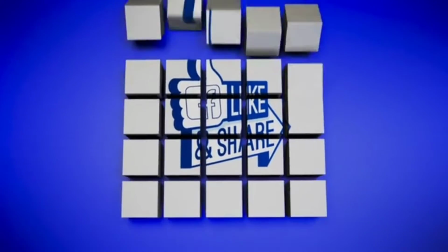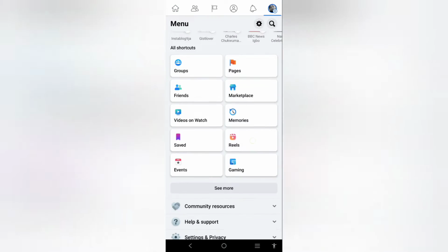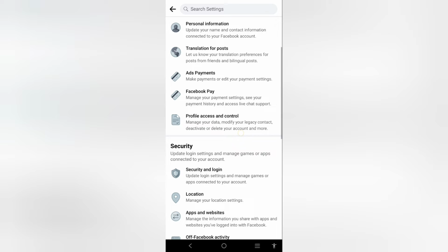Let's get started. On your Facebook profile, click on the 3 lines at the top right hand corner. Click on Settings and Privacy. Select Settings. From your settings, you should be able to locate Security and Login. Click on Security and Login.